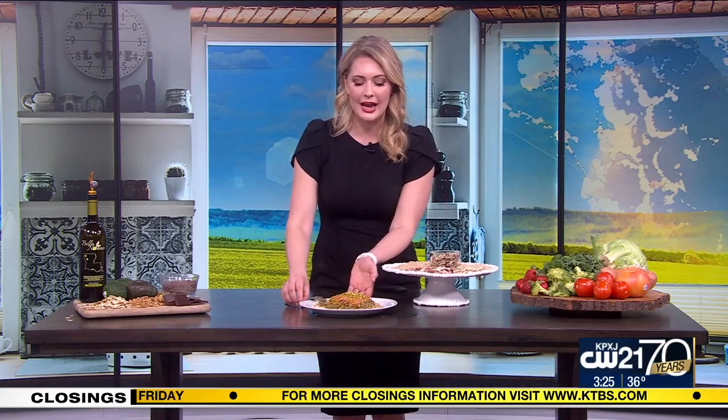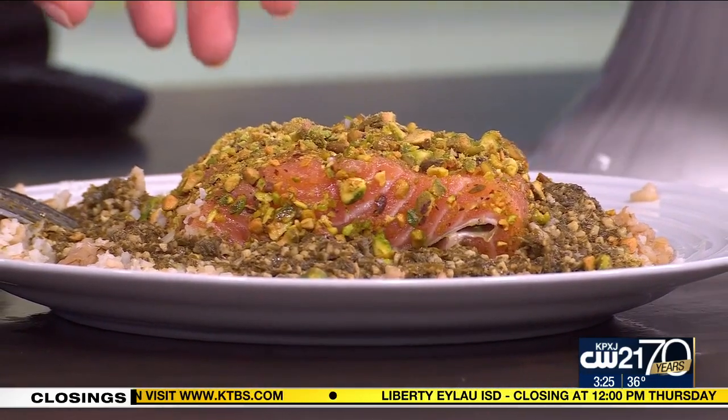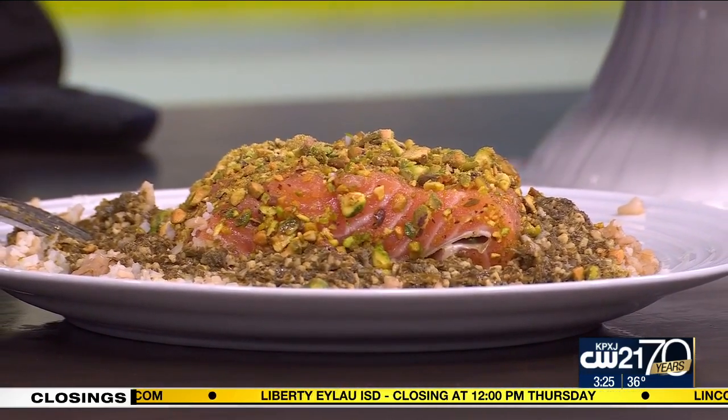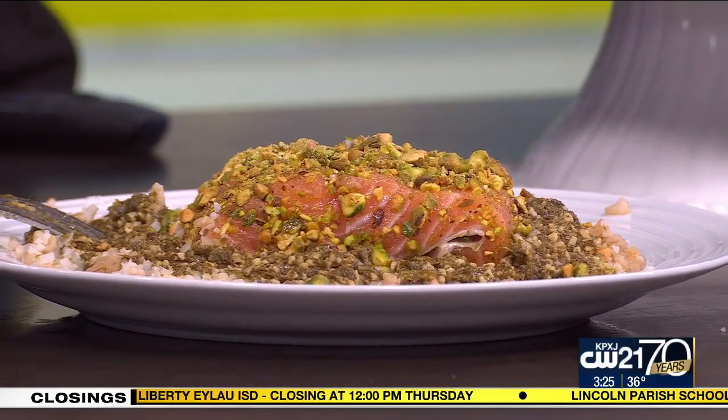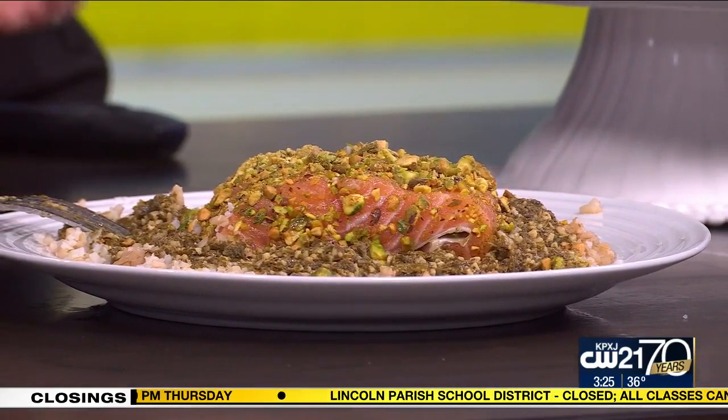And so lean sources of complex carbs, we need healthy fats, and we need grains to really round out our diet. And so here is an example for you. This is a pistachio crusted salmon. And so one thing I didn't mention is fatty fish. Fatty fish is really a staple of the Mediterranean diet as well. Really great for, again, the omega-3 fatty acids that are good for your brain.